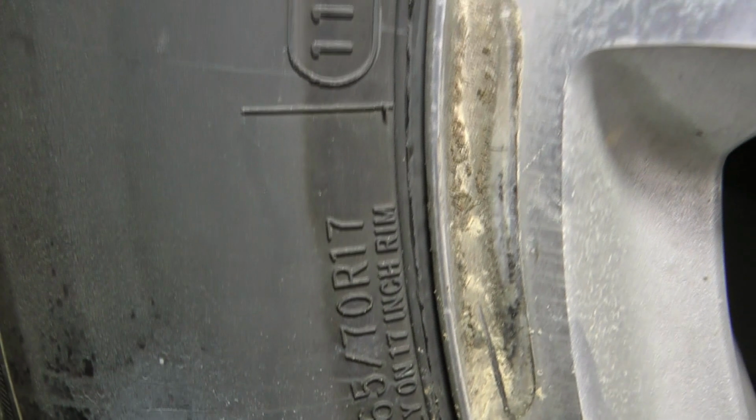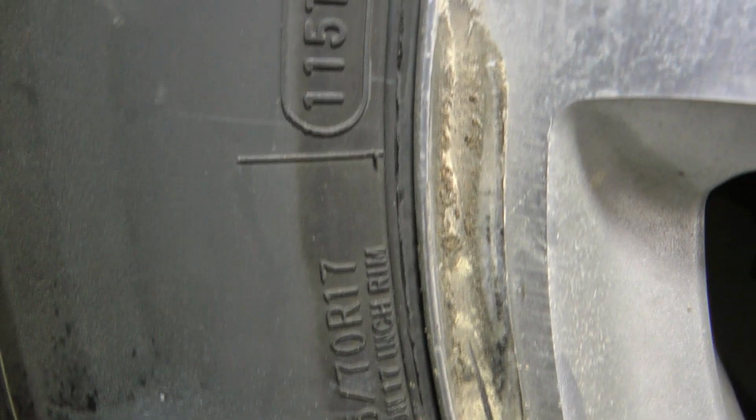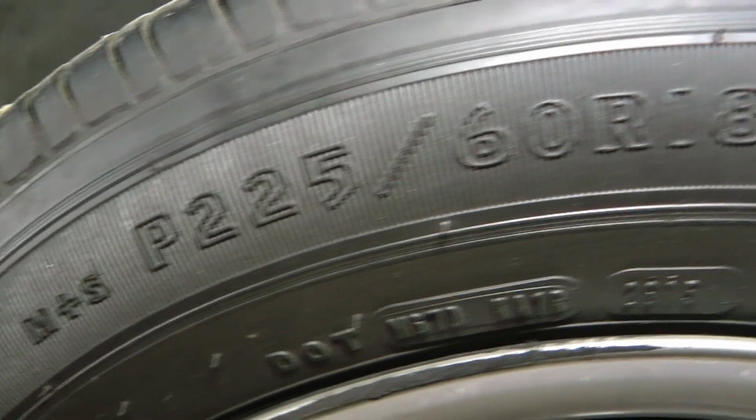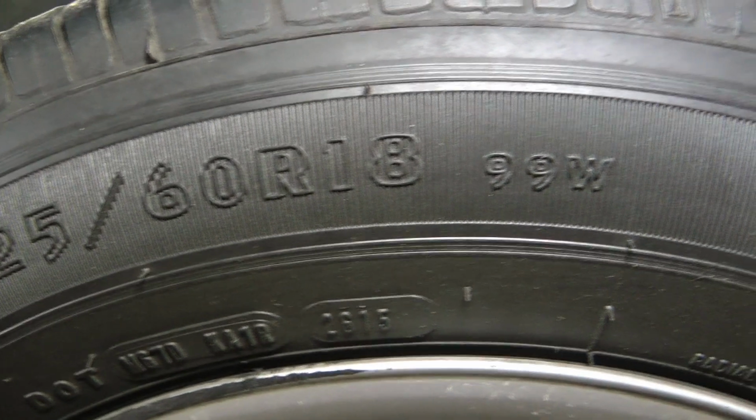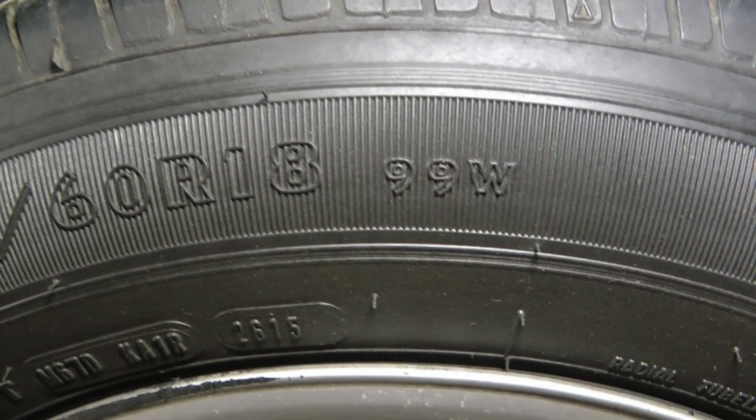The load index is a 2 or 3 digit number. And most of the Crown Vic and Charger and those sorts of tires I see somewhere in the 96 to 100 range. It basically refers to how much weight the tire can bear. So for example, a 96 can handle 1,565 pounds, a 97, 1,609, 98, 1,653, a 99, 1,709, and 100, 1,764.